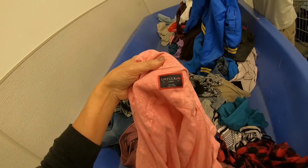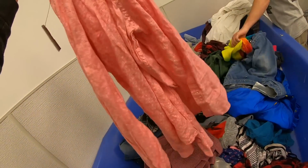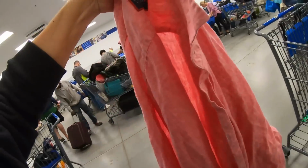Okay, Untuckit is a nice brand. We're gonna go for that. It's pink. It seems to be in good condition. And that can't weigh more than, I'm gonna say, 8 to 10 ounces. So we're gonna go ahead and put that in the cart.